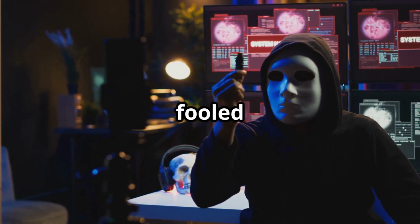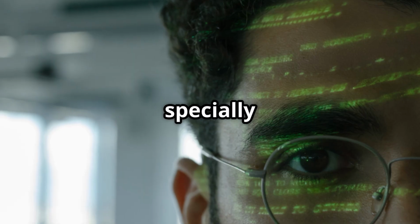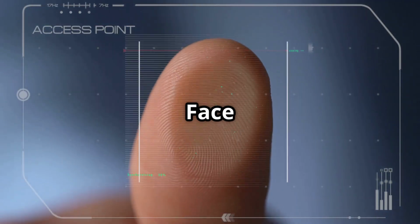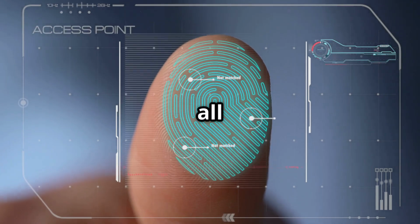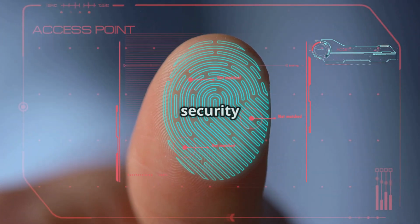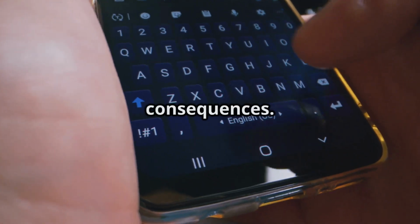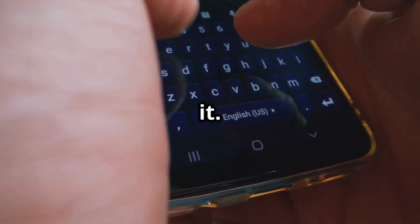Researchers have shown it can be fooled with three-dimensional printed masks, deepfake videos, or even specially designed makeup and glasses. While top-tier systems like Apple's Face ID use depth sensors and infrared to block these tricks, not all systems are created equal. In security or law enforcement, relying on flawed recognition could lead to serious consequences. Accuracy matters, and so does how we use it.